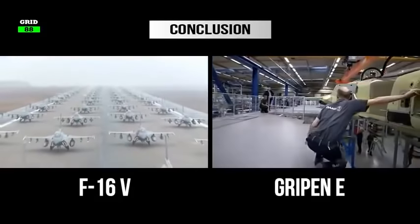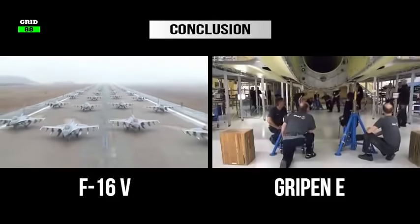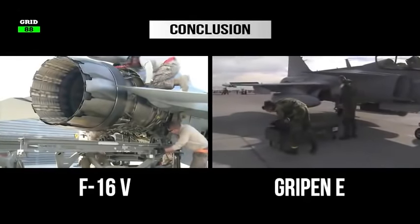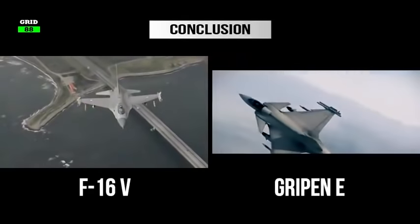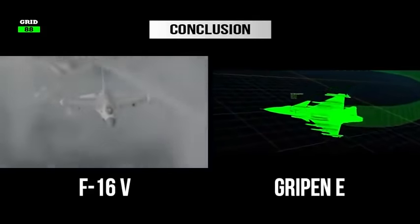Around 4,600 F-16s have been built so far in comparison to a few hundred Gripens manufactured to date. The F-16 is cheaper to acquire but more expensive to operate than the Gripen. The F-16 has a lower combat radius and ferry range than the Swedish fighter. On the other hand, the Gripen has better sensor fusion with lower RCS than the F-16.